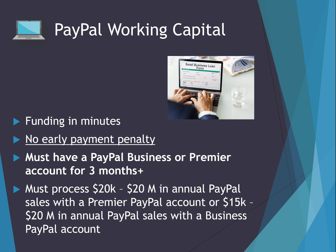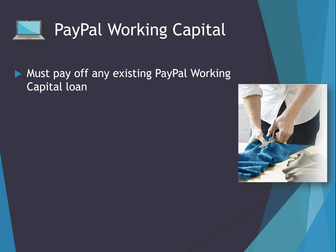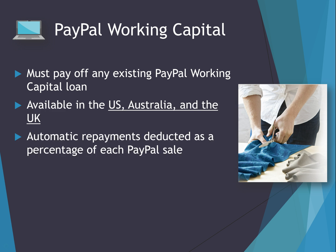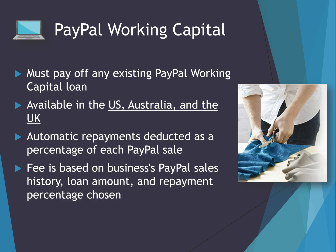You must process $20,000 to $20 million in annual PayPal sales with a Premier PayPal account, or $15,000 to $200 million in annual PayPal sales with a business PayPal account. You must pay off any existing PayPal working capital loan to get a new loan. These loans are available in the U.S., Australia, and the UK. Automatic repayments are deducted as a percentage of each PayPal sale. The fee is based on the business's PayPal sales history, loan amount, and repayment percentage chosen. A higher payment percentage will lower the fee.